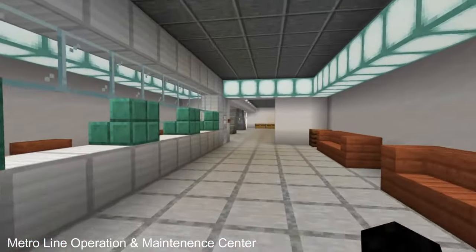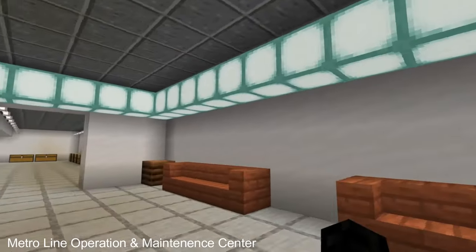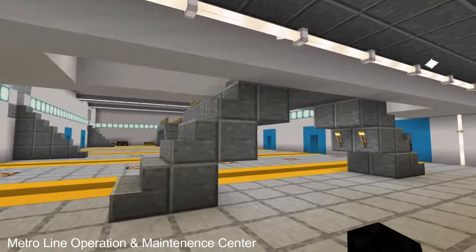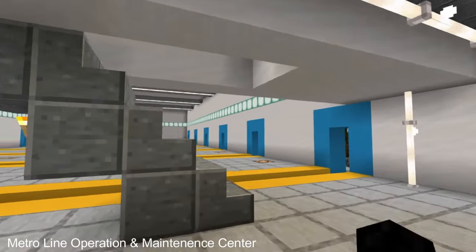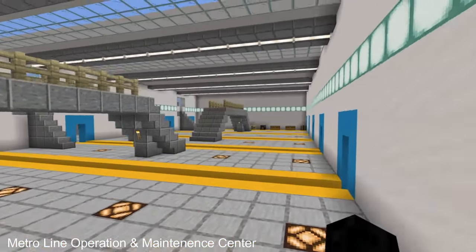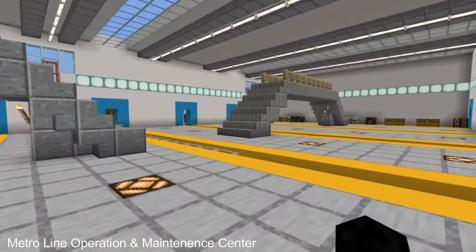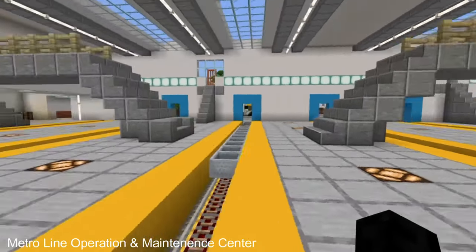You can see that the format of this building is very similar to the other two lines. If you've watched the other two videos, then you'll know. The only major difference is, of course, the bay itself is a lot bigger. There are a lot more platforms.